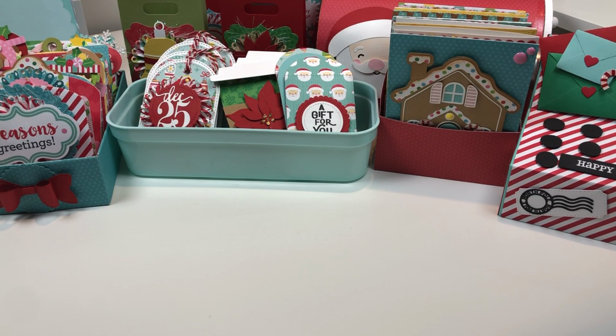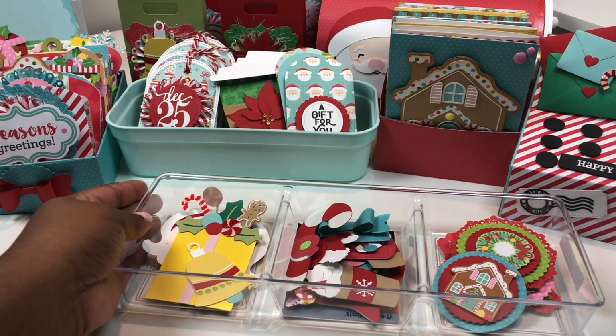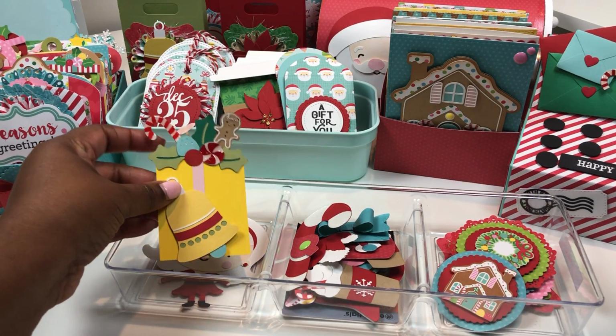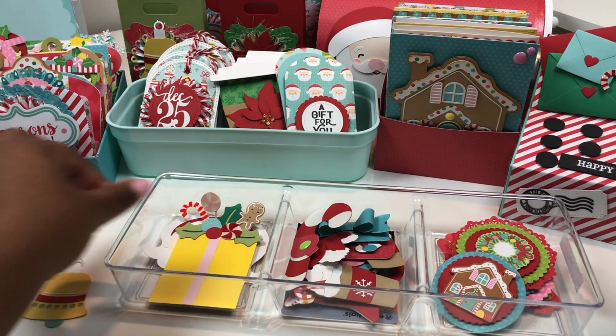So I created a ton of embellishments that week. Many of the embellishments have been used on the projects that you see here, but I also have some embellishments left over. So here's just an example of some of the embellishments that are left over that I can still make projects with. So I am using the Christmas Magic collection from Doodlebug. So I purchased several of the SVG files from the Silhouette store. So here are some of the remaining SVG files that I created.